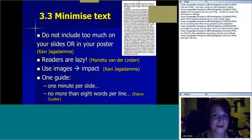So, minimize text. This one, several of my colleagues brought up. Don't include too much on your slides or in your poster. Now, I had a moment when I wrote these tips, because I'd already done some of the presentation development, and I suddenly thought, it's actually really quite stressful doing a seminar or presentation on how to do a good presentation. You suddenly feel very exposed and vulnerable, and am I actually going to do a good job of this, because am I going to practice what I preach?